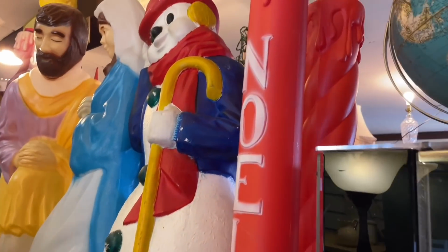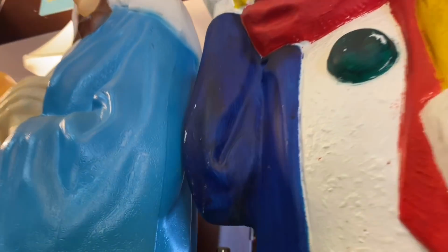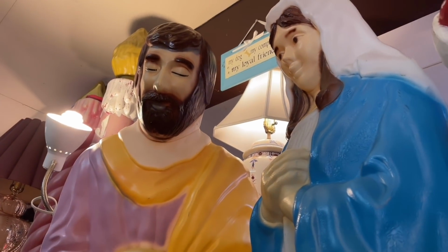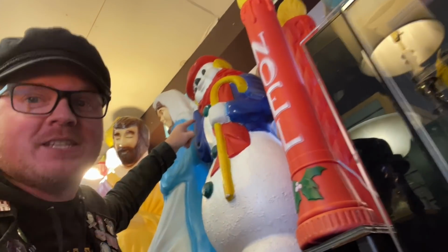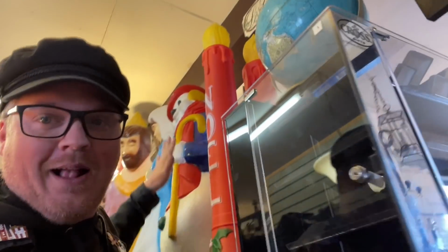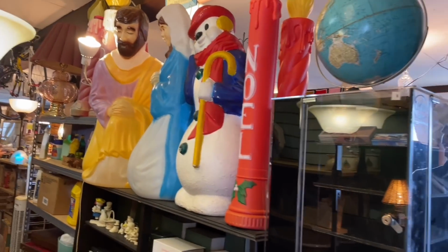All right, well, I'm already okay with this store because the first thing that I'm seeing when I walk in is a bunch of blow molds. These are so cool. Honestly, I've always wanted a full nativity blow mold scene for my front lawn. I'm not even a religious person, but I don't care. These are awesome. They've got a Frosty. I want to go, free Frosty, free Frosty. That's cool. They got the Noel candles. Those are awesome. You guys know how much I love the blow molds. Those are pretty amazing.